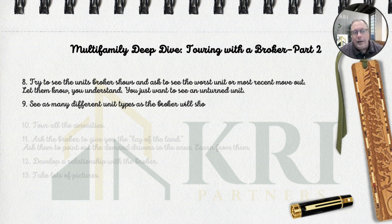So see as many different unit types as the broker will show. Now, if there's 18 different floor plans, you are not touring 18 different floor units, okay? But what you do want to do is get a little bit of a feel for what's going on there. I like to tour, if there's a 1, a 2, and a 3, I'll try to see a 1, 2, and a 3, right? Most of the time in Florida, we don't even have that many vacant to show. So, they'll tell me here's a 2 and this is what the 3s look like. The only things that I really care about are kitchens and baths and things like that. That matters the most to me. So try to see as many different unit types as you can.